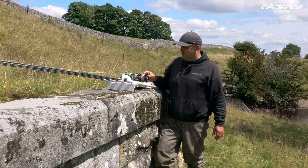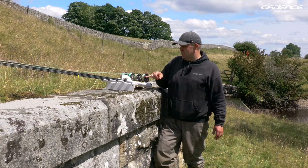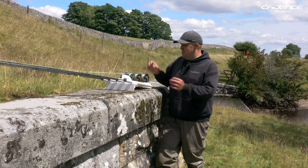Just as a little aside, the lines that we have on this rod, because it's a 5-weight, the running line is a red running background, so you don't have to write on the spools what color it is. Every line has got its own unique color.